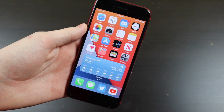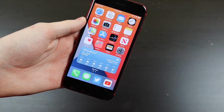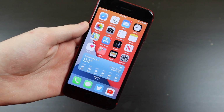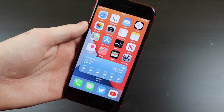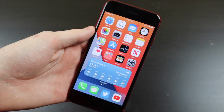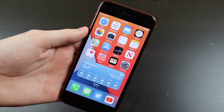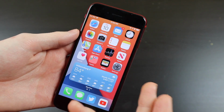With everybody having to wear a mask these days, Touch ID is definitely much better, in my opinion, than Face ID right now. Not because Face ID is bad or anything like that, but like I said, because of the mask if you're out in public. If you want to use Apple Pay, stuff like that, you've got Touch ID. It really has nothing to do with iOS 14, but just something about the iPhone SE that is an advantage right now. But iOS 14 runs great.